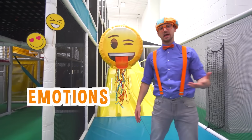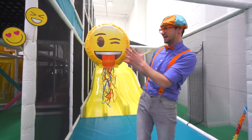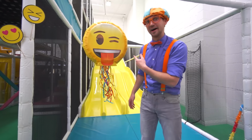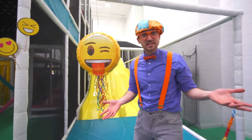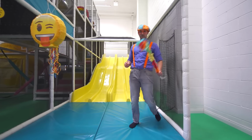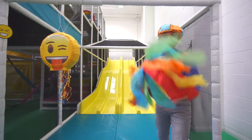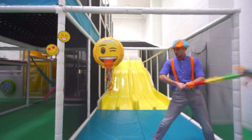More emotions. It was so fun learning about emotions with you. Hey, this is a pinata. I think before we go, I should whack it, break it open, and see what's inside. Are you ready? All right, here I go.